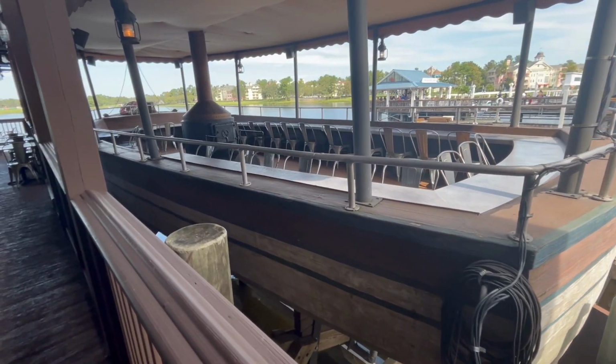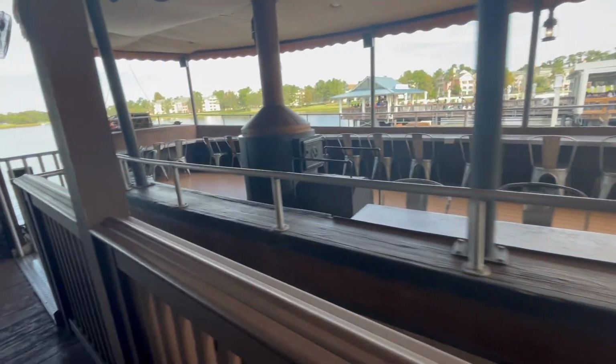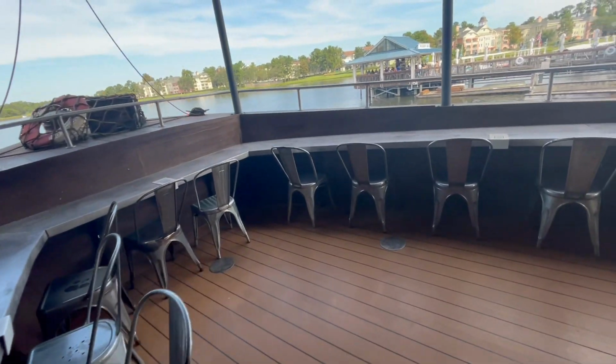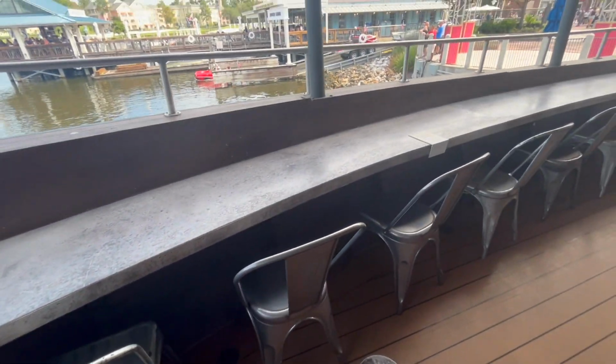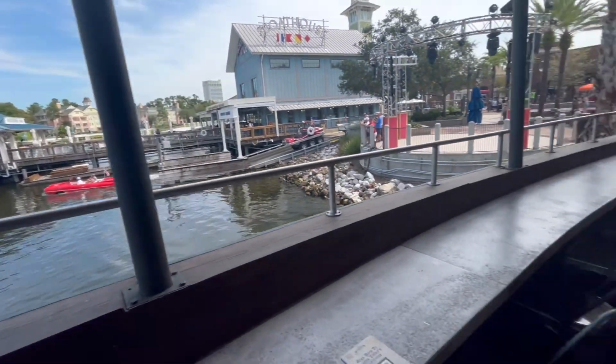All right, let's take a closer look. I just had to. This is pretty cool, actually. Again, I sat right there, and I never even noticed it. And so, yeah, there's plenty of seating here. I love it. It would be nice if they actually had some fireworks show. This would be the spot to sit in. But you can see the Amphicar right over there. This is pretty cool over here, actually.